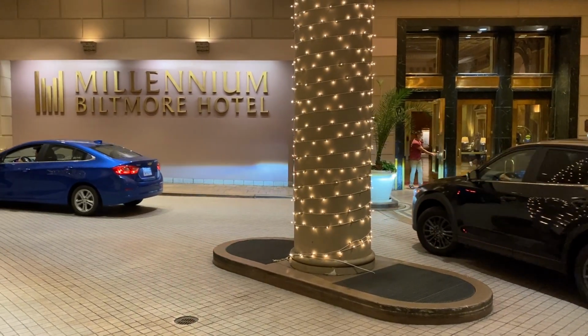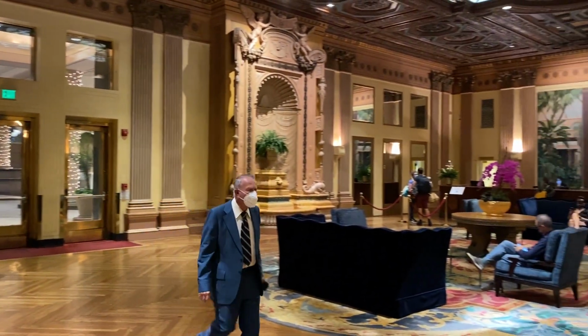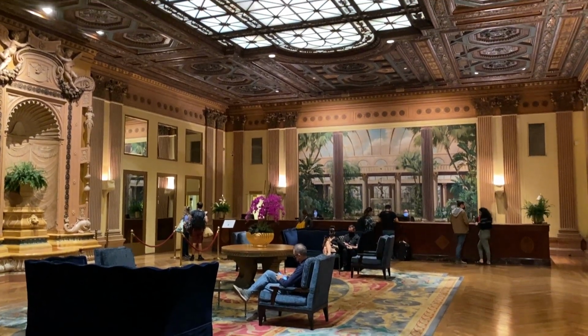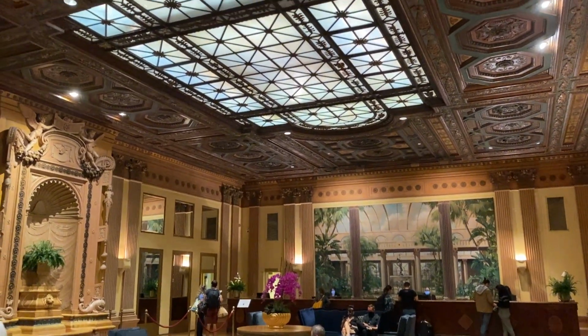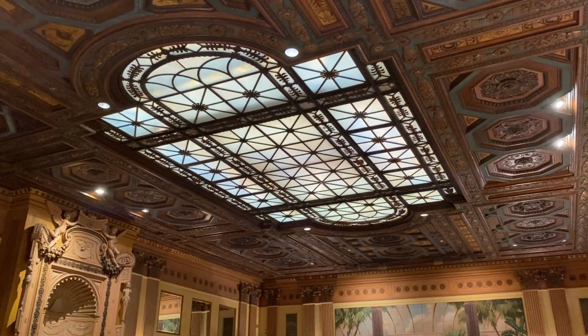Originally, the lobby was a ballroom called the Music Room. It was also home to John F. Kennedy's presidential campaign in 1960. Many of you may recognize those distinctive skylights from the Sedgwick Slimer entrapment scene in the 1984 movie Ghostbusters.